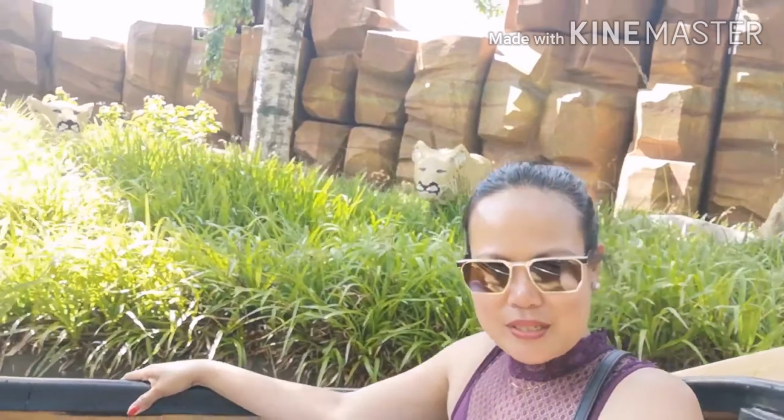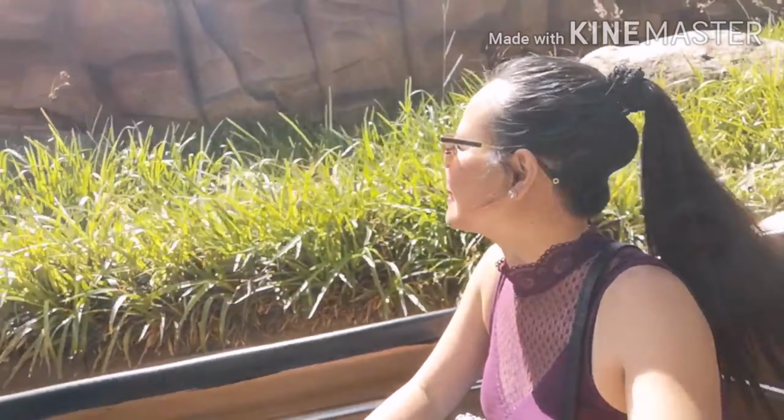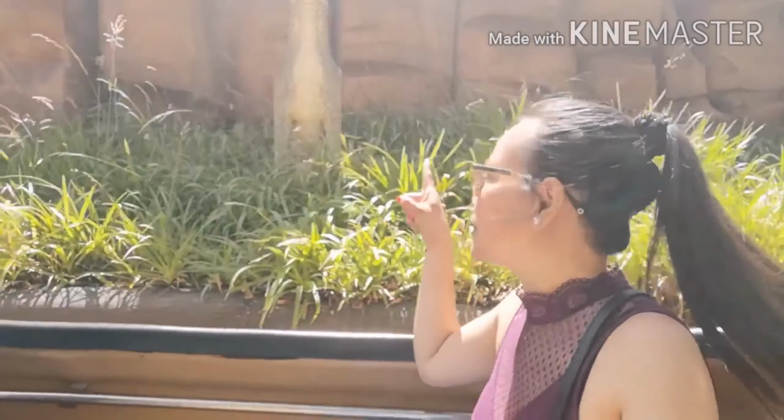Made by bricks from Legoland. There's a wolf. Ang ganda dito guys. Talagang mag-i-enjoy kayo dito. Dalhin niyo yung family niyo, mag-family bonding kayo dito. Super solid yung bayan.